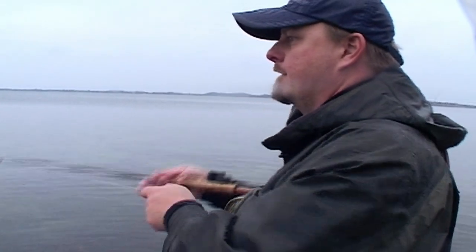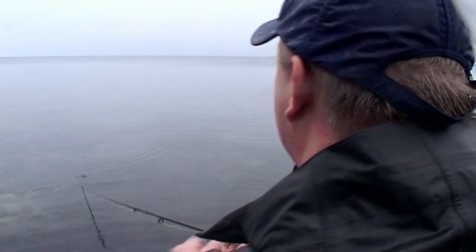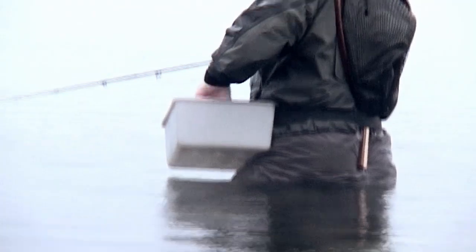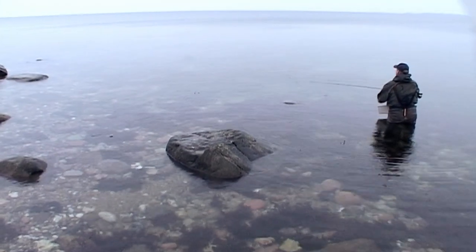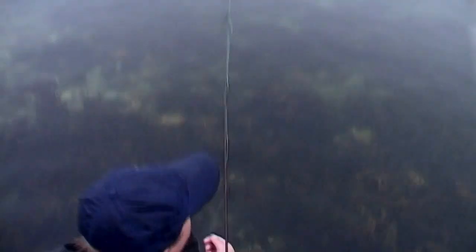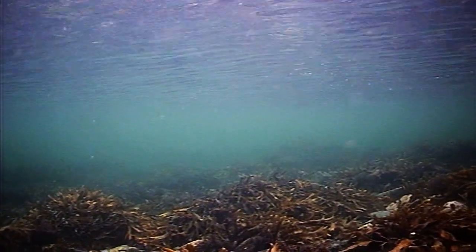Surface activity is most common during summer and autumn, but it happens all year. And throughout this movie, we will see on several occasions that a cast to a sighting results in a take. It's vital to observe and stay focused, and present the fly as quickly and precisely as possible to the fish.